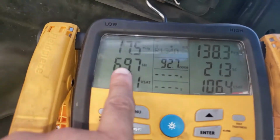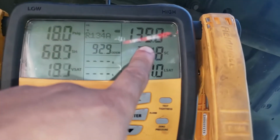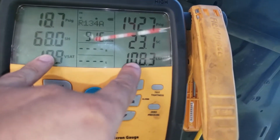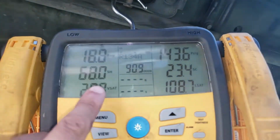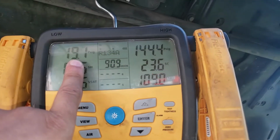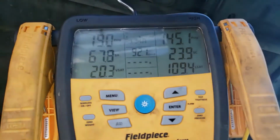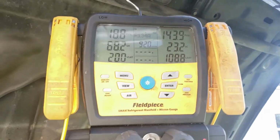Our low side is about 17.5 psi, and our high side is going to be 140. Definitely not enough refrigerant in this thing. We should be around 35 to 40 psi, all the way up to 45 for the temperature, and about 220 to maybe 250 on the high side. So we are going to be low on refrigerant.